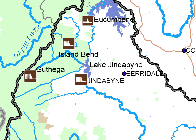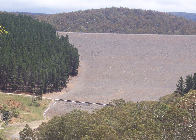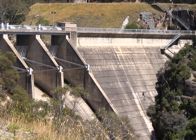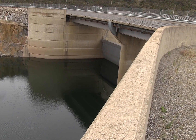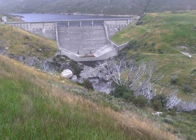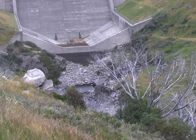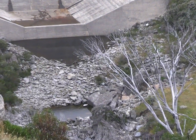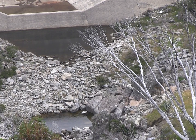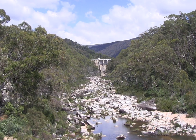There are 4 dams on the Snowy River: Guthega Dam, Eucumbene Dam, Island Bend Dam, and Jindabyne Dam. In the Snowy water licence, increased flows were scheduled to be delivered to the upper Snowy in the Kosciuszko National Park below Guthega Dam from 2007-2008 and below Island Bend Dam from 2009 and 2010, yet these have still not been delivered.